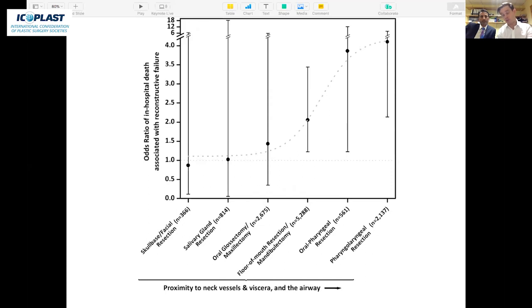And what this graph shows is that if you lose a free flap, so you have a failed reconstruction of any kind, in the skull base, the face, or the salivary gland, it has little to no impact on your rate of in-hospital death. So the odds ratio remains essentially 1. Whereas once you move towards oropharyngeal and pharyngolaryngeal resection and reconstruction, your odds ratio of in-hospital death quadruples if you lose your flap.